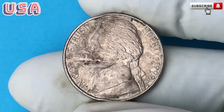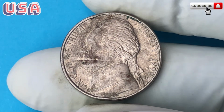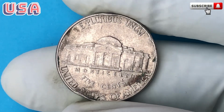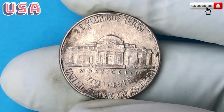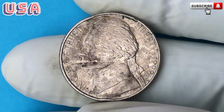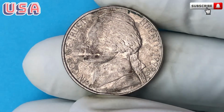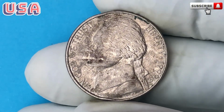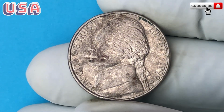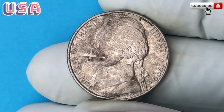Uncirculated coins are those that have been kept in excellent condition, showing no signs of wear, scratches, or damage. These coins were never used in everyday transactions and often come straight from the mint in their original state. If your 1999 nickel is one of these uncirculated coins, you could be holding onto a rare treasure, especially if it features an S mint mark or even better, a minting error.